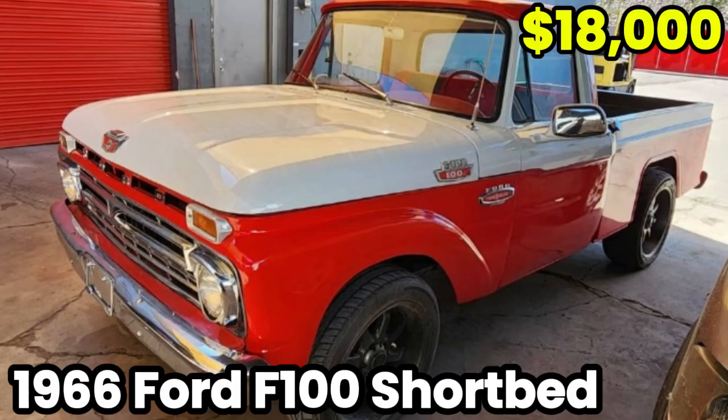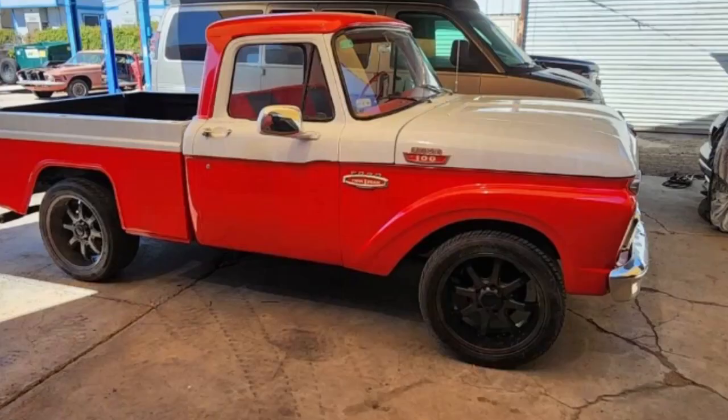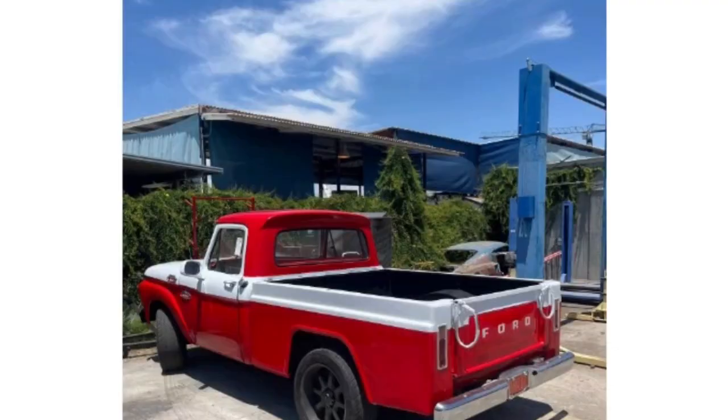Number 9. The 1966 Ford F100 Shortbed, priced at $18,000 and located in Phoenix. What makes this truck special is not just its age, but its origin. It was one of only 2 production years where Ford manufactured these F100s in Mexico, making it a rare and desirable find. Under the hood, this classic is powered by the legendary Ford 302 cubic inch V8 engine, paired with a smooth-shifting 3-speed manual transmission.